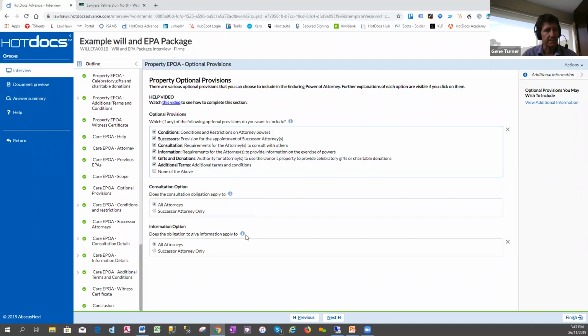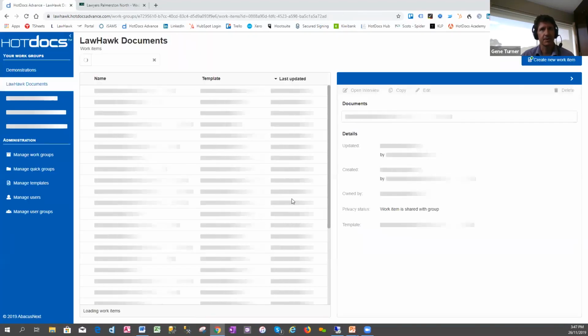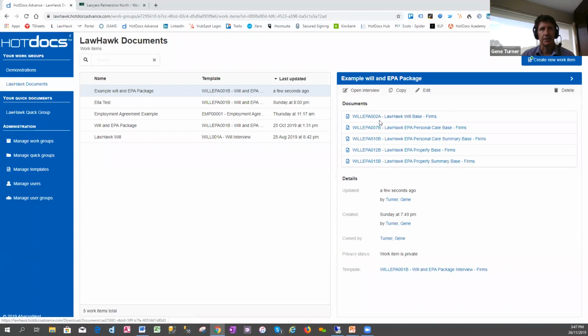Now I'll just speed up a little bit. I'm taking a little bit too long here. So if I finish the process, what I can do is generate all of the documents in one go. And so there we've got 5 documents, and each of them is all nicely set up.